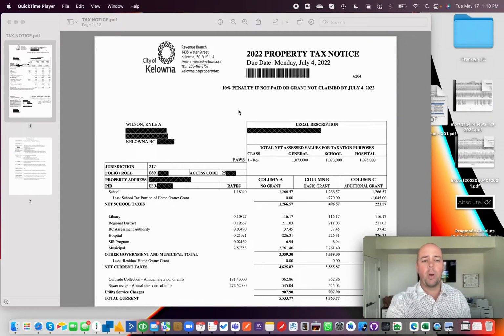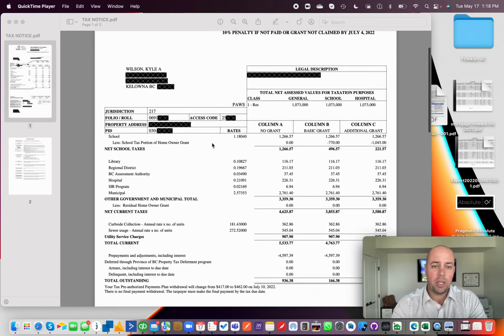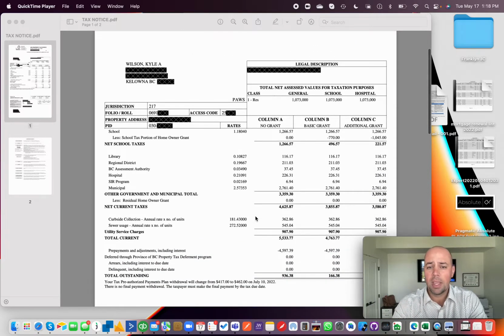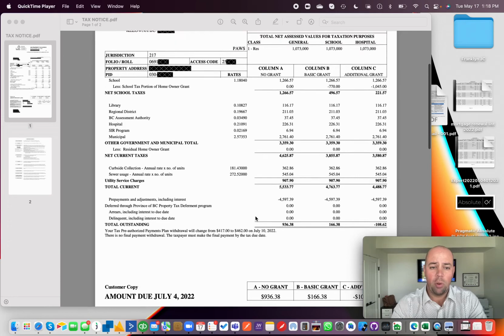So this is what your property tax notice will look like. You'll have general information based on your property. You're going to see your folio number, your access code, which is a 6-digit password, and your folio roll number. This is how you're going to go into your account and make certain changes. And then also your final gross amount of property tax balance owing that you currently owe.